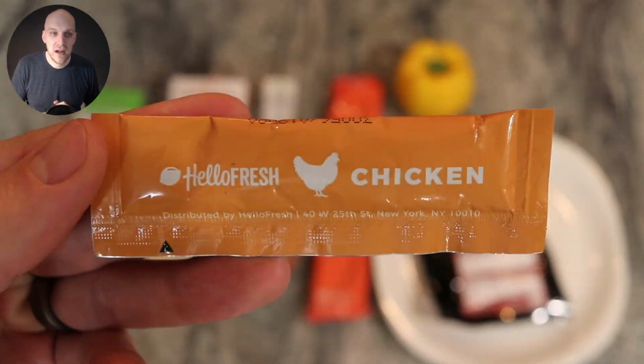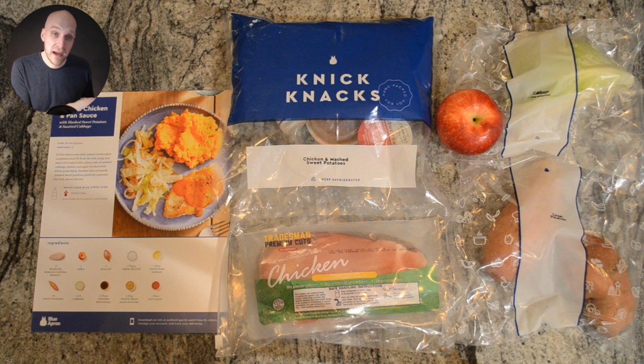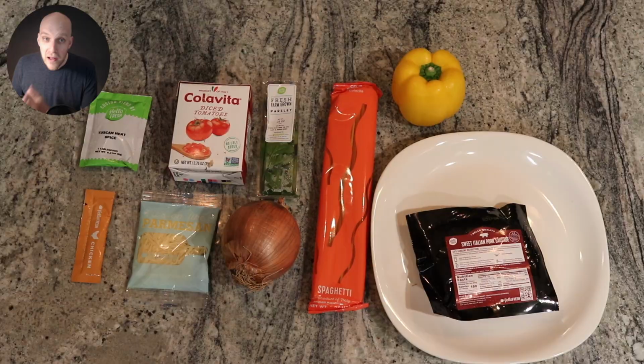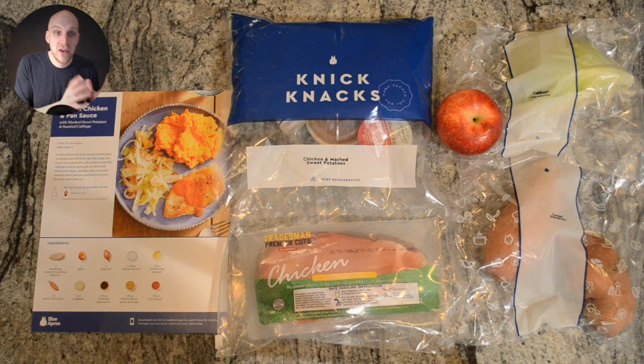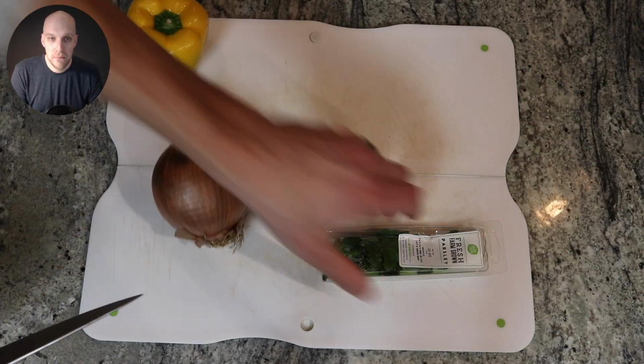But as you can see, this right here is one full meal and how it's packaged. This is how it was packaged with Blue Apron. So again, HelloFresh, Blue Apron. HelloFresh, Blue Apron. You can notice that there's a lot more plastic when you're going with the Blue Apron approach.